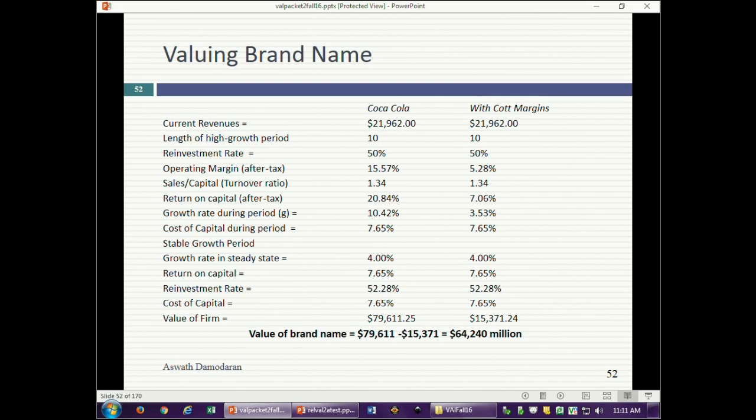So here's the question asked. If tomorrow we all woke up with selective amnesia, this is every marketing person's nightmare, let's make it come true, and we'd forgotten the word Coca-Cola and the red can that went with it, what would happen to Coca-Cola? Well, it'll become like COTT. It'll lose its pricing power, and its margins are going to go from 15.57 to 5. So I'm going to let Coca-Cola sell what it sells now in terms of revenues, but I'm going to lower the margin.